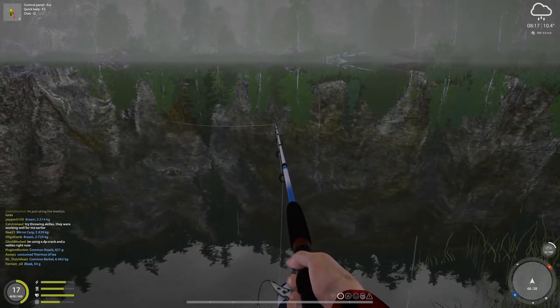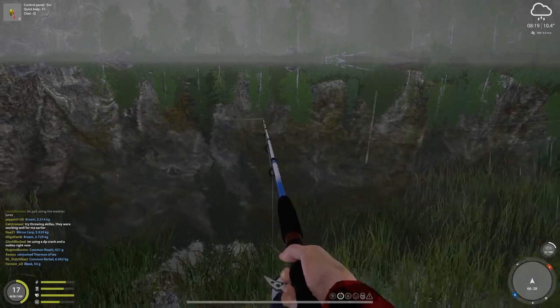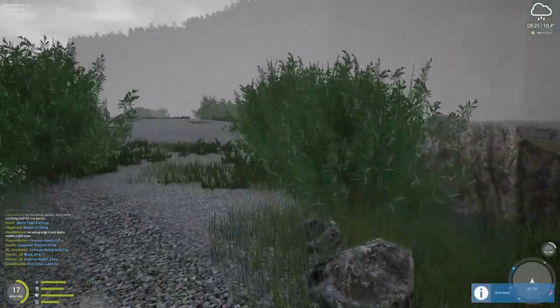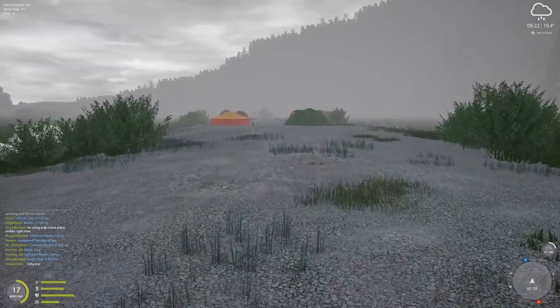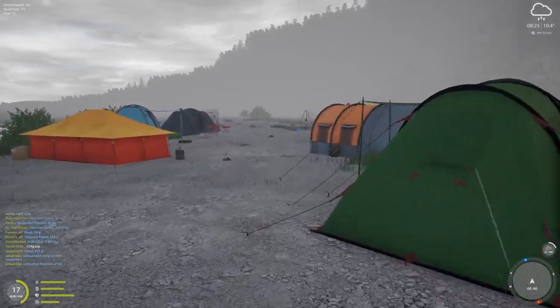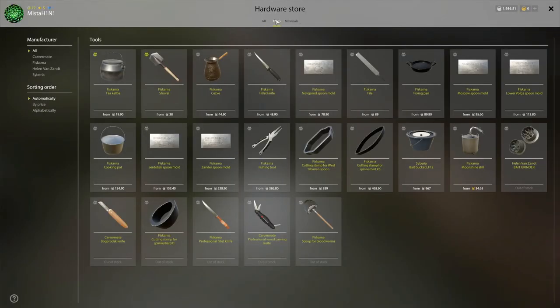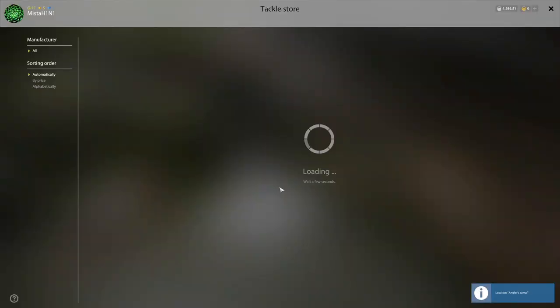So it is raining, and oh yes, you know what? I keep forgetting, guys. Let's once again go to town and see if we can buy that fluorocarbon 5.4 kilo. Apparently, that's supposed to increase the amount of fish we get because it's harder to see. Not this. Everything's freaking sold out here, which is a joke. I hate this.